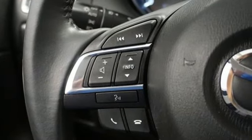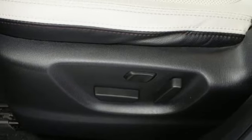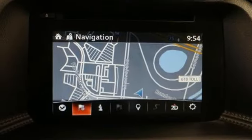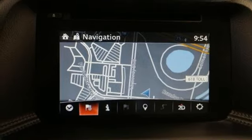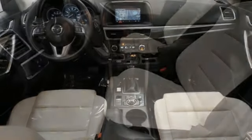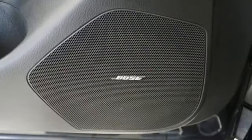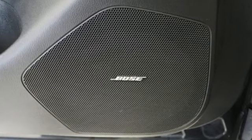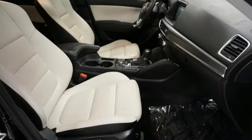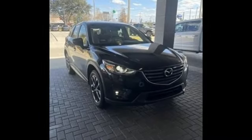Inline 4-cylinder engine, front heated leather bucket seats, external memory control, auto-dimming rear-view mirror, dual-zone climate control, doors and push-button start proximity key, voice activation, express open sliding and tilting sunroof, wireless phone connectivity, and integrated navigation system with voice activation. For all the things that drive you, there's Mazda.